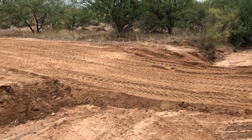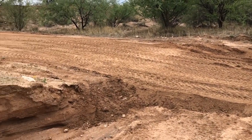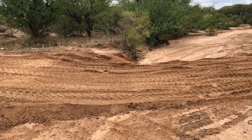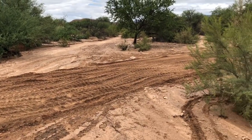Derek said even his tractor that weighs 3,000–4,000 pounds sometimes just feels too light to do some of this work, but he was able to do some good stuff here. So that's the end result. I think we're kind of back in business, at least until the water cuts through here again. But that's how we'll get through this monsoon season, and then we'll think about longer term solutions.